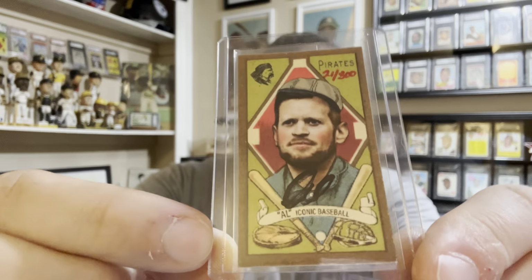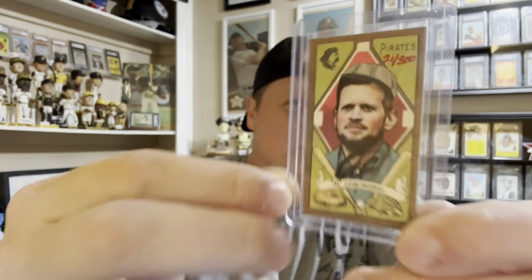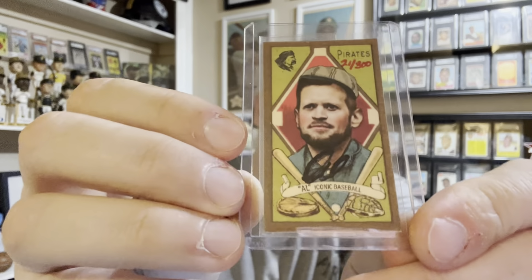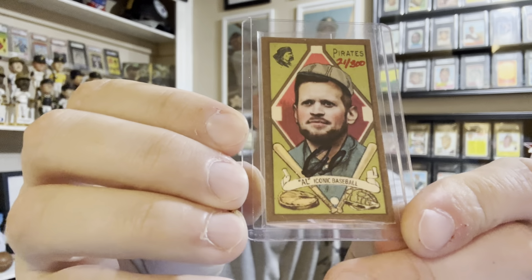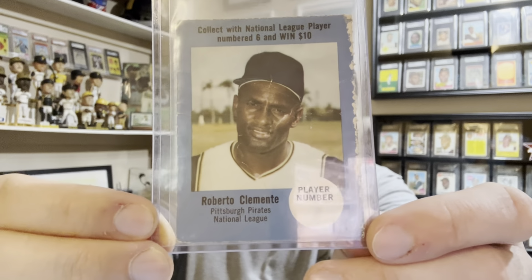The first gift is from Iconic Al. So here's Al's new card he got. I did get number 21. Thank you, Al. And my card's not beat up like the other ones. I think he said card 1 through 25 are in mint condition. So he got me the 1968 Atlantic Oil Clemente card from his LCS in Denver.